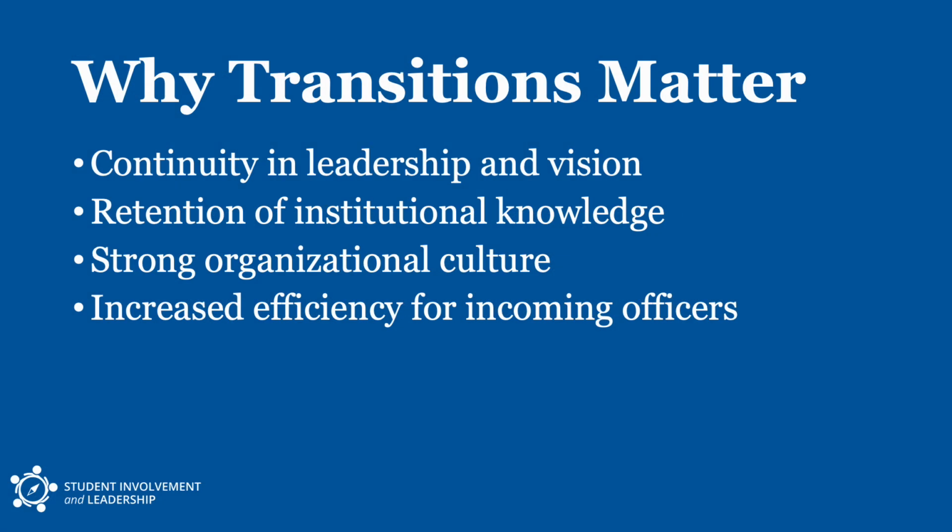So we're going to talk about why transitions matter. Let's start with continuity of leadership and vision. Outgoing officers should have a deep understanding of the organization's culture, values, and vision. Effective transitions can ensure that the new leaders continue to uphold the group's mission and build upon past achievements. But without continuity, the organization risks losing its direction and long-term focus. We want to make sure that the leadership and the vision stays consistent so everyone involved feels like they have a stake in the organization.